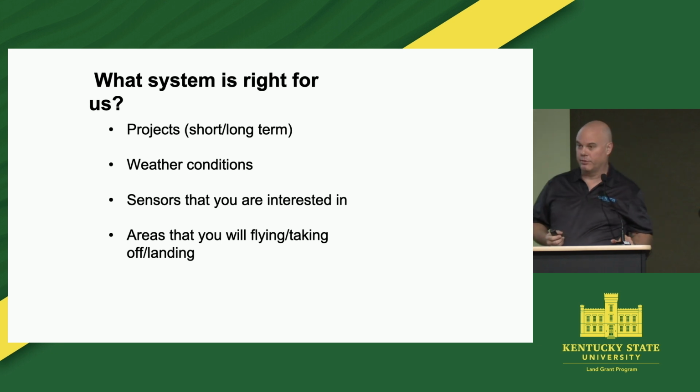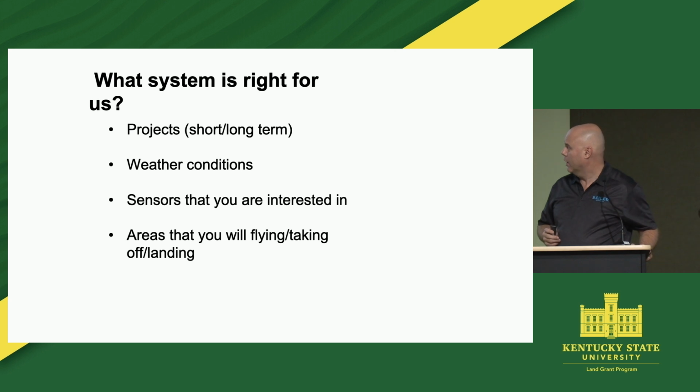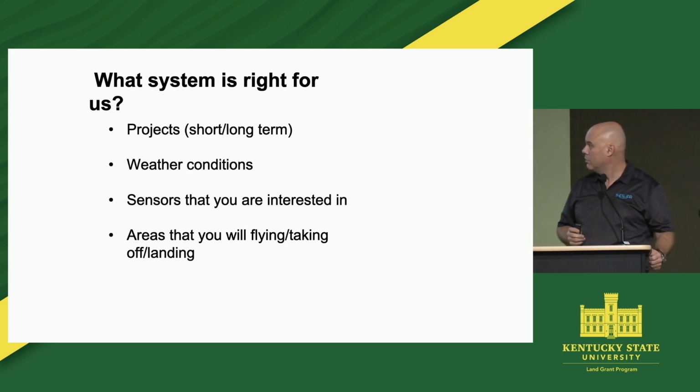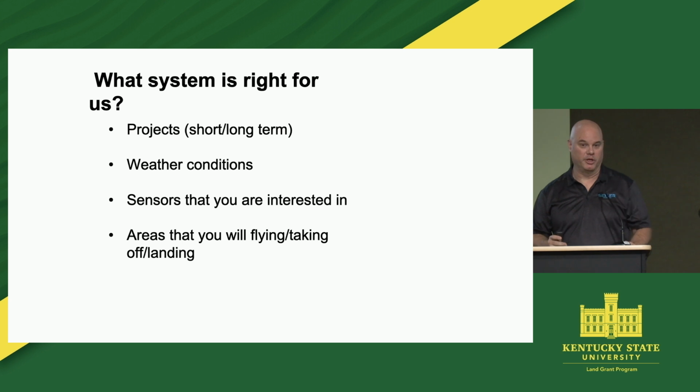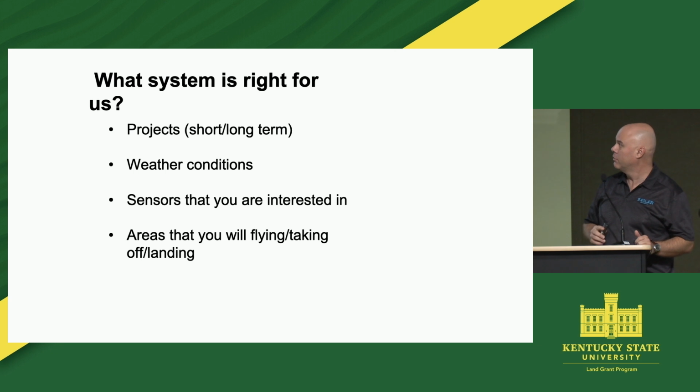Your project length, short-term, long-term, project size, what kind of area I need to map really is going to dictate that. Is it something I need to repeat all the time, or is this a large one-off project? The weather we're going to be flying in, and the type of sensors that we want to put on the drone, and the type of data we want to collect. And what are my conditions at takeoff and landing? What am I limited to? Do I have a lot of towers around? Things like that. We're going to ask ourselves those questions to figure out what best suits our needs.